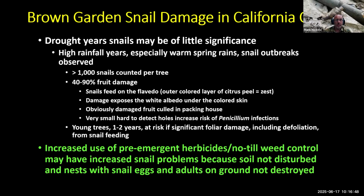Now, interestingly, one author suggested that one of the reasons why snails have possibly become more problematic in orchards, especially citrus orchards, has been the increased use of pre-emergent herbicides and no-till weed control. Because the soil is no longer being disturbed, eggs that are laid in the ground, or even the adult snails themselves, are not being killed through the mechanical disturbance that would occur if you were tilling to control weeds. I thought this was quite interesting, an unintended consequence of advancing technologies for controlling weeds in citrus orchards.